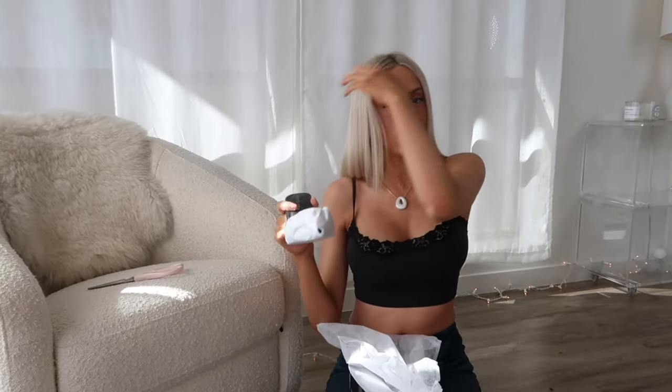White Box has really cute, affordable shoes. So I picked up these heels in two colors. They were sold out for a while, so... Oh, these are so cute.